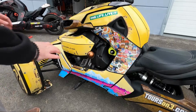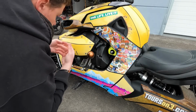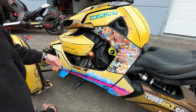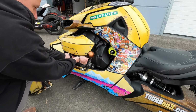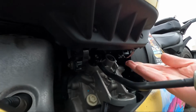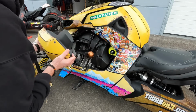15 bucks. Now how to change the K&N filters. Let's start with the CVT side. It's super easy. In case you have a jockey shifter, just shift it on the side. There are two clips underneath of it. So just unclip them. And now just remove it.